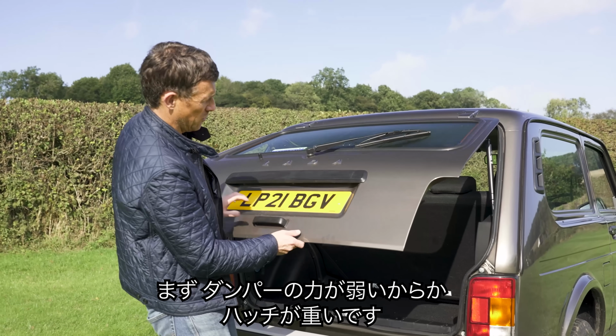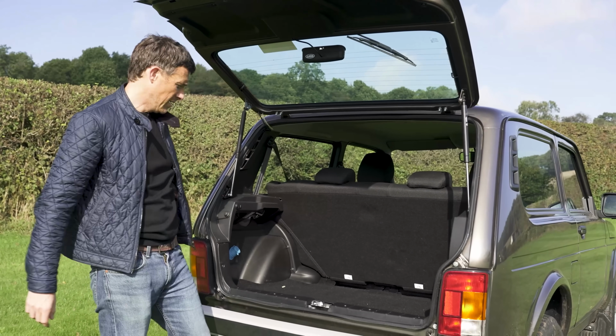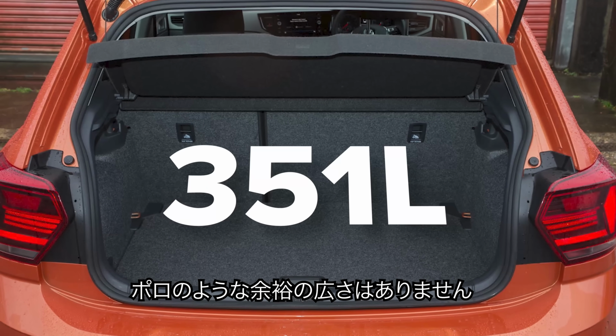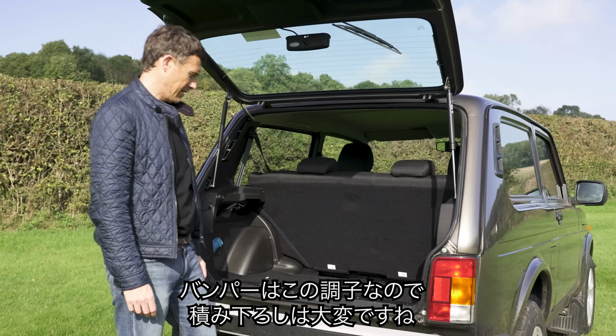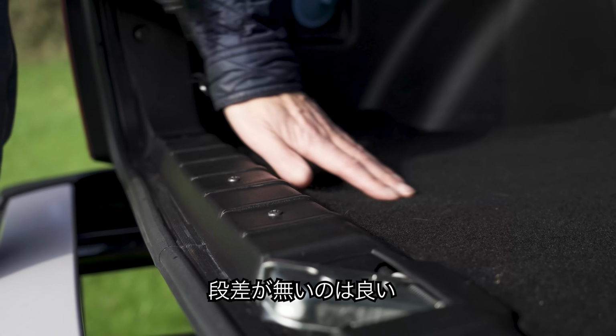Have a look at this. First of all, the tailgate is quite heavy until you get to there, then the gas struts take over. Then the space, it's like 265 litres, which is less than a Volkswagen Polo by quite some margin. And then there's other features like this, like the protruding rear bumper, just makes it hard to get things in and out. Though there isn't much of a load lip, which is good.